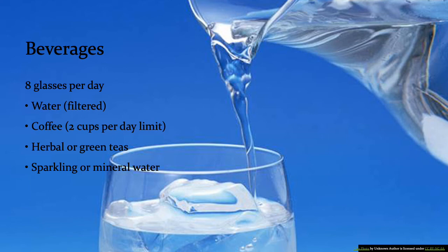Do not forget the water. I want you to try to drink at least 8 glasses of good water per day. I'd like you at some point to get a good filtration system because tap water and bottled water are poor options. You can have some caffeine, but don't go crazy with the coffee because it can stimulate your appetite. Herb teas, green teas are wonderful. Sparkling and mineral water are okay as well.